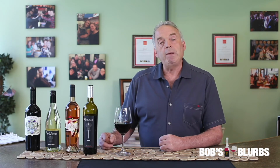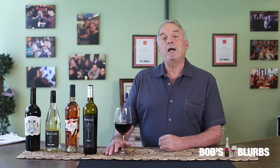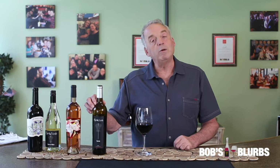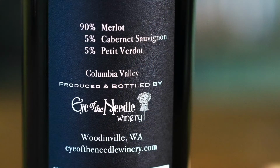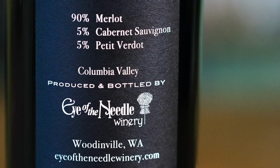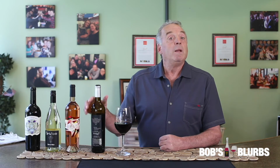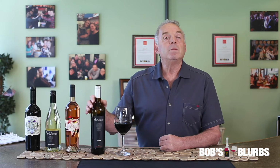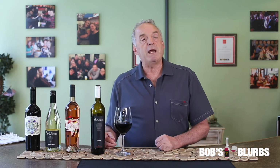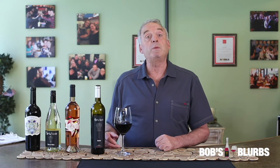If it says Cabernet, or Merlot, or Malbec, or Syrah, it means that 75% of the wine in this bottle has to be the name. This is our Merlot. It is 90% Merlot, 5% Cab, and 5% Petit Verdot. We put on the back of our label what exactly is in every bottle. We don't have to do that. So understand that if you're drinking a bottle of wine that says Cab and it doesn't say anything else on the back, it could be 100% Cab, or it could also be a blend.